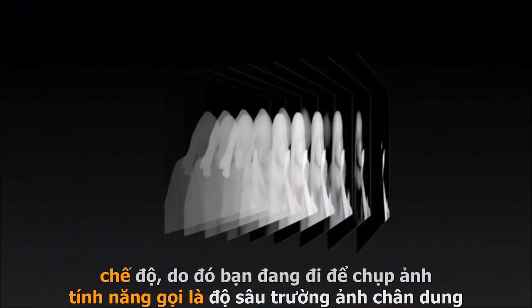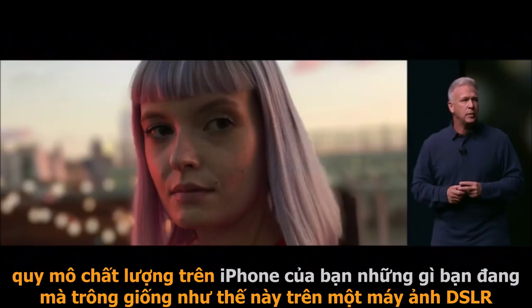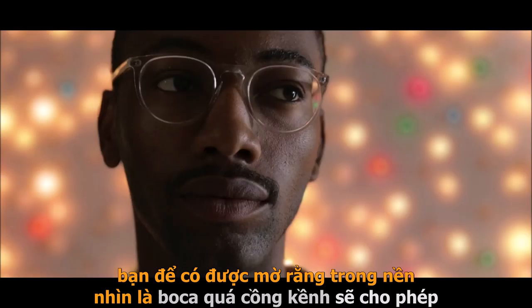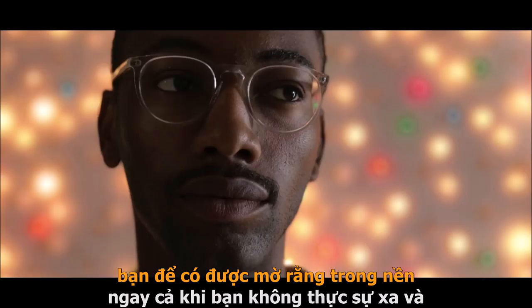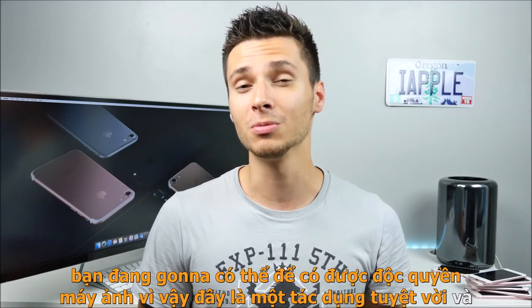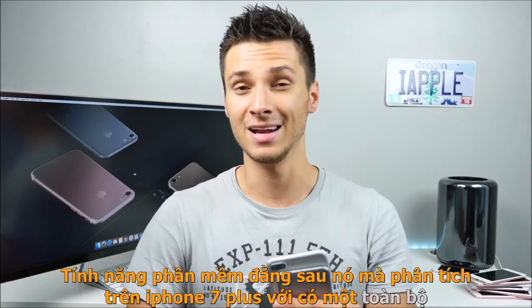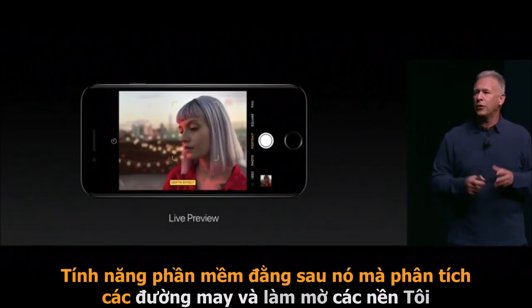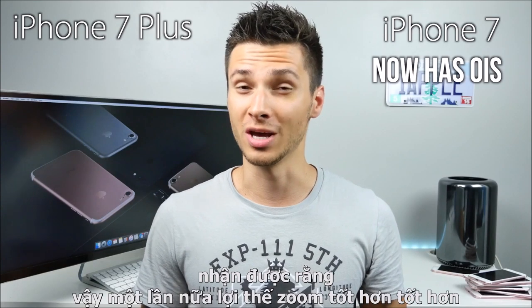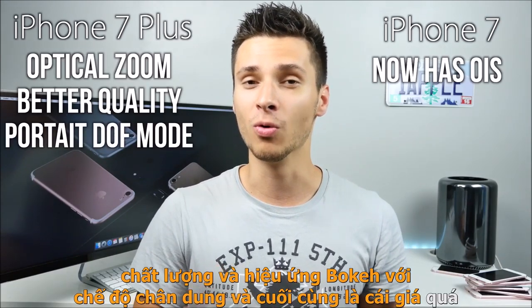So you're going to be able to take pictures that look just like this on a DSLR quality scale on your iPhone. What you're looking at is bokeh. Bokeh will allow you to get that blur in the background even when you're not really far away and zoomed in like you would on a DSLR camera. This is an awesome effect, and you're going to be able to get it exclusively on the iPhone 7 Plus. There's a whole software feature behind it that analyzes the scene and blurs out the background. I thought it was a really, really cool feature. Only on the iPhone 7 Plus are you gonna get that. So again, the advantage is better zoom, better quality, and that bokeh effect with the portrait mode.